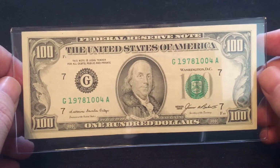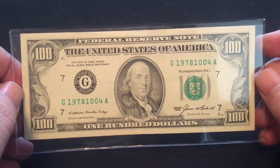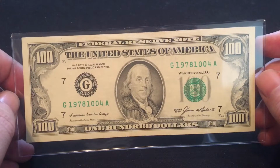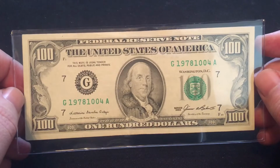Being on a denomination other than a 1 is also pretty cool. You don't usually see people saving 5s, 10s, 20s, 50s, or 100s. Usually everybody's looking for a $1 bill, so something like this could be very special in someone's collection.